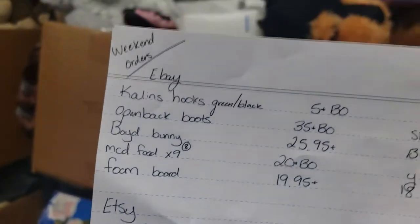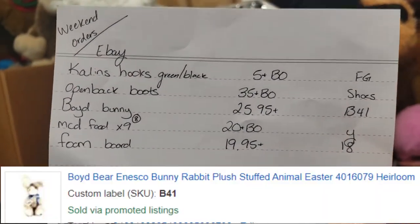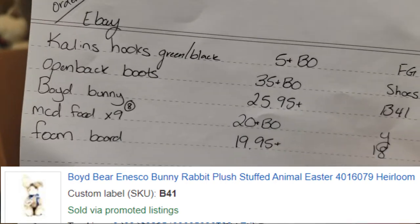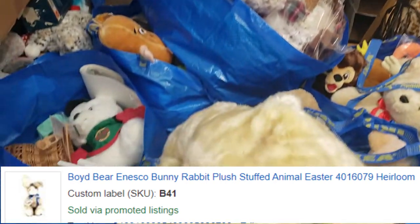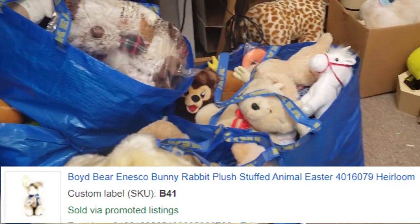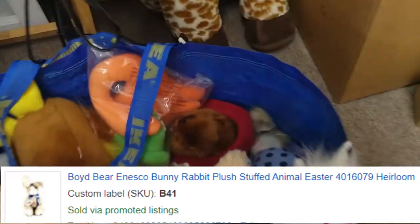Next in box B, or bag B41, is going to be a Boyd's Inesco Bunny, sold full price. I just listed it. $25.95 plus shipping. It's in one of these, but which one? So this one over here by the giraffe.